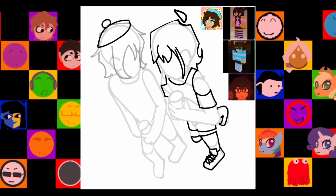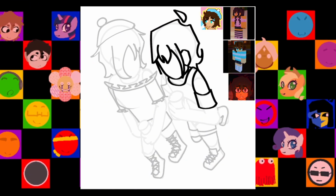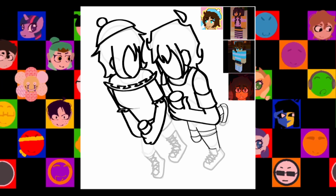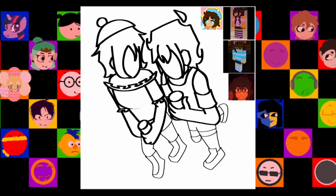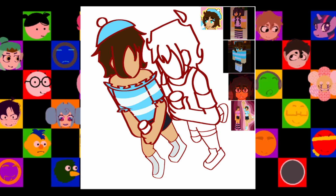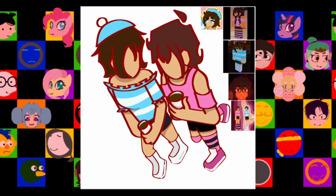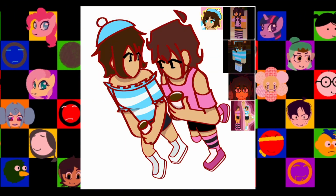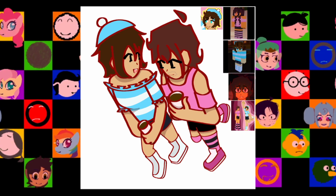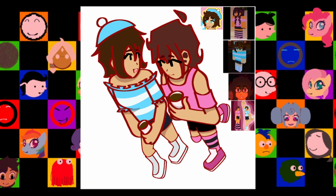I tried to give this one a more extreme perspective to practice that, which I felt really proud of at the time when I was drawing this, and I still feel proud of it, because this is the best perspective I've done since the last time I tried an extreme perspective piece. It's a little off, a little awkward, but I really liked how this one ended up turning out.